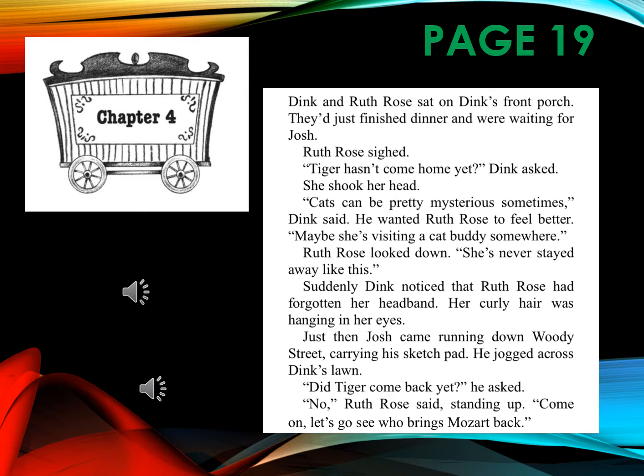Chapter 4. Dink and Ruth Rose sat on Dink's front porch. They'd just finished dinner and were waiting for Josh. Ruth Rose sighed. "Tiger hasn't come home yet?" Dink asked. She shook her head. "Cats can be pretty mysterious sometimes," Dink said. He wanted Ruth Rose to feel better. "Maybe she's visiting a cat buddy somewhere." Ruth Rose looked down. "She's never stayed away like this."